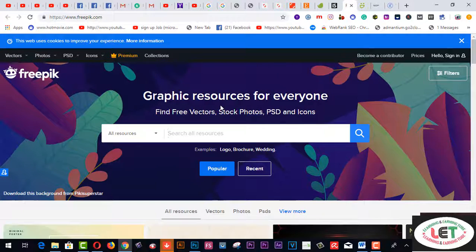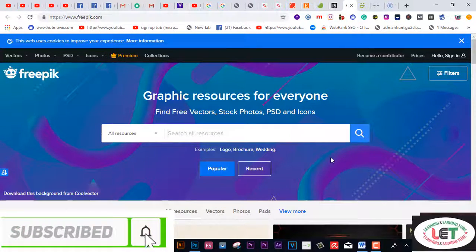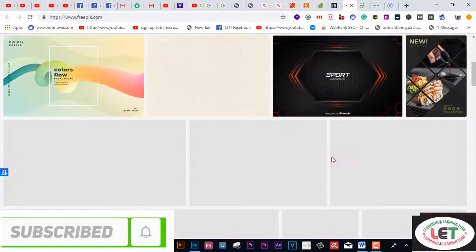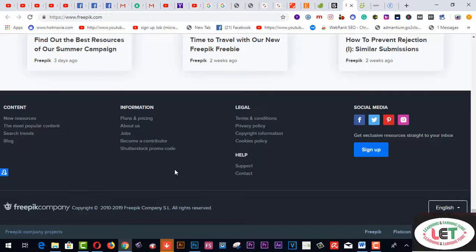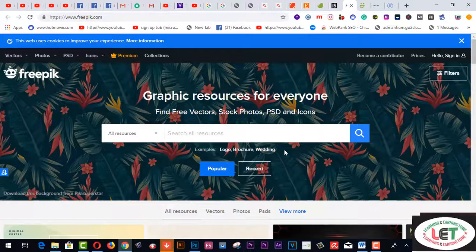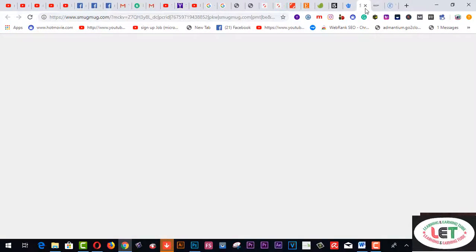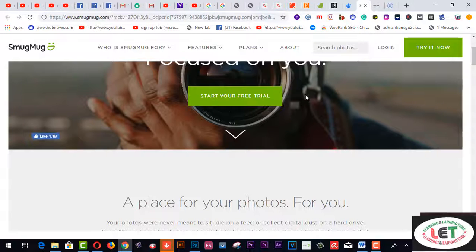And next one is www.freepik.com, graphic resources for everyone. Find free vectors, stock photos, PSD, and icons here. And also scroll down, and these are the opportunities. You can read all the opportunities from here about Freepik.com. This is another website, Freepik.